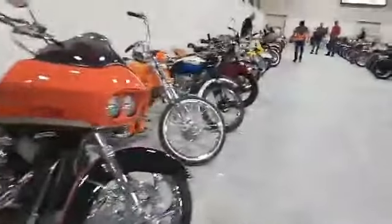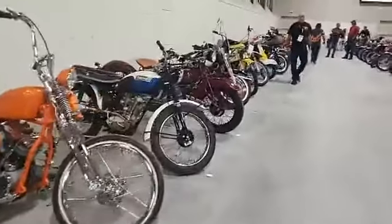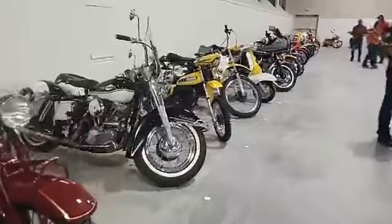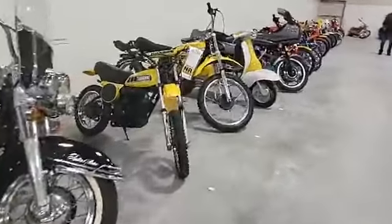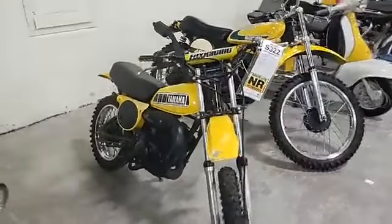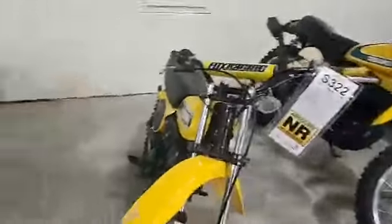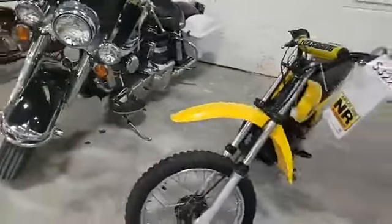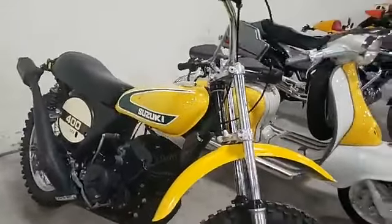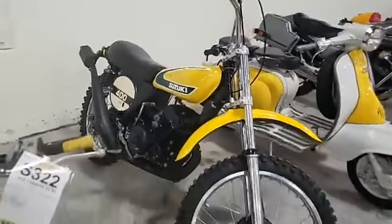and we're just going to continue going down the line here. We'll stop and take a look at some of the bikes on the way that I think will be of interest to everyone here at the Vintage Motocross Q&A page. Nice little 78 YZ80. And right alongside of it, looks like a fairly original Suzuki TM 400.